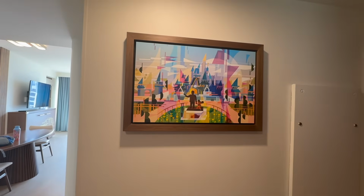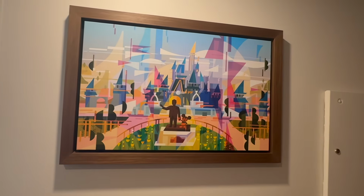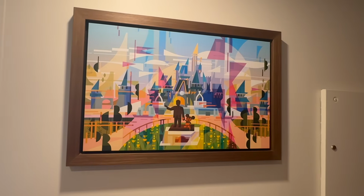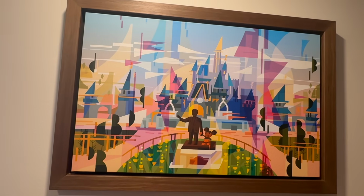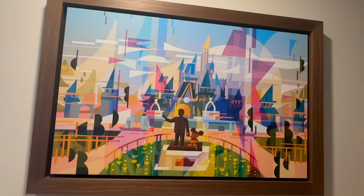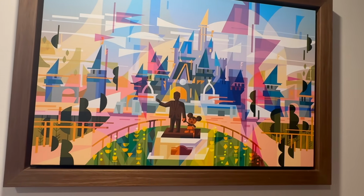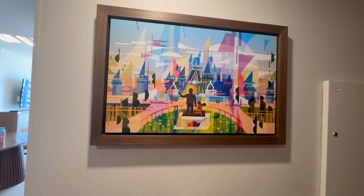So as you walk in, you can see right away the main theme of this room is going to be the Mary Blair inspired artwork done by current Disney artist Joey Chu. But the vibrant colors, the iconic images are all over this room. And I gotta say, I'm really digging what I see so far.